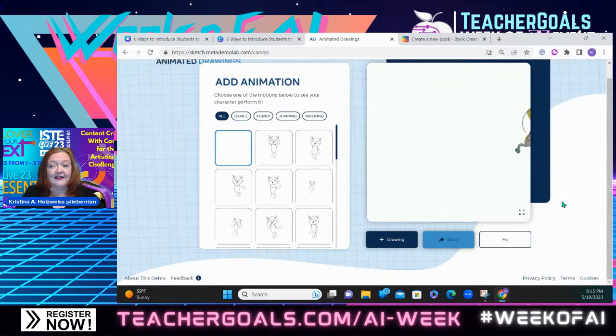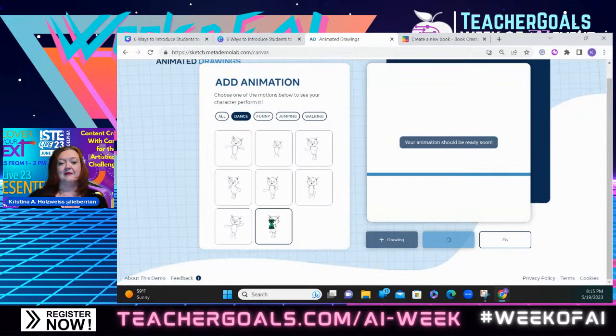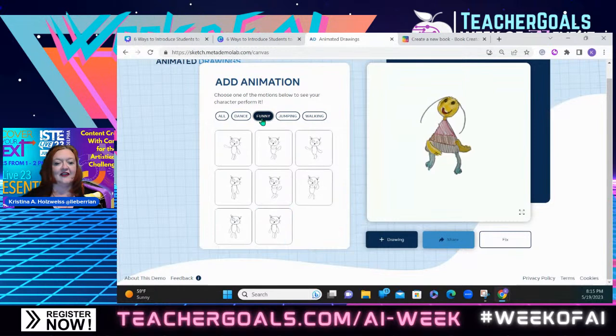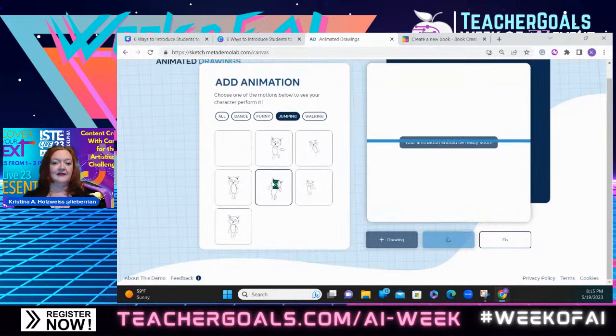And you could actually choose different animations. So here are all dance animations. So I'll make this one dance this way. Oh, there's my dancing animation. I can have a funny animation. So we'll have a funny animation. We have a jumping one. And a walking one.